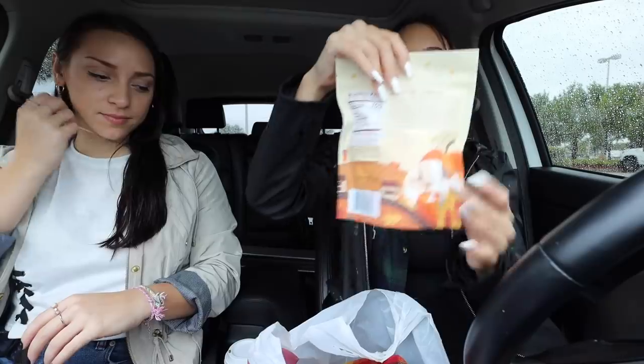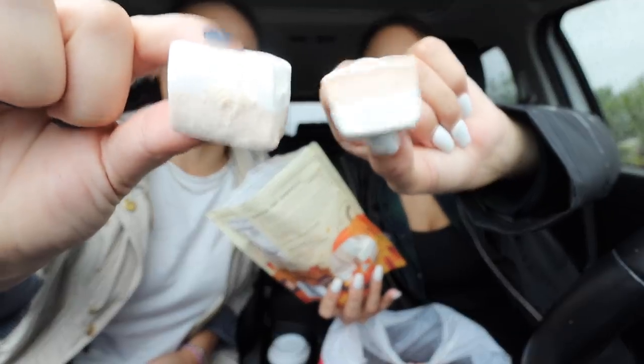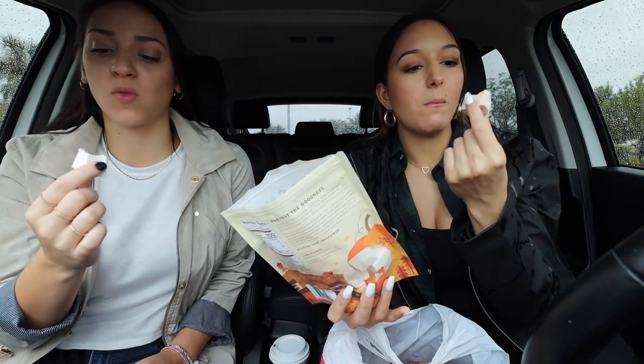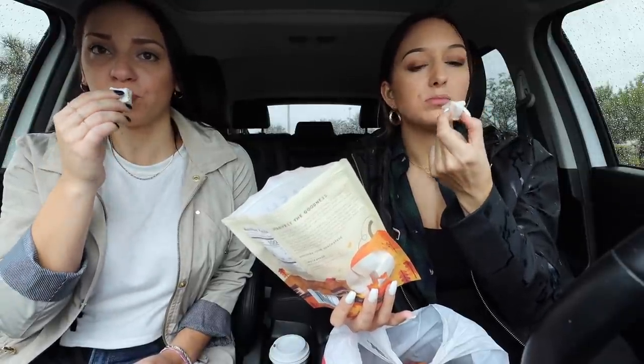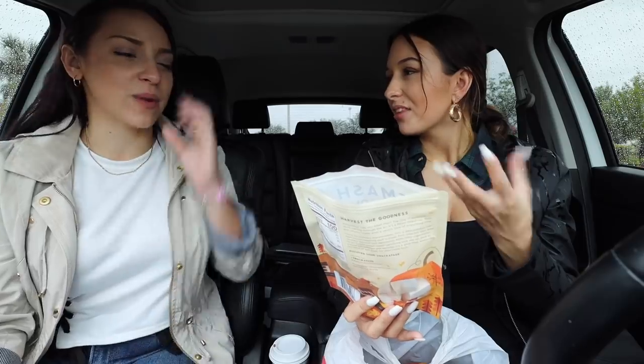It's only right. We got pumpkin pie smash mallows. So cute. Little squishy cubes. Okay. Wow. Very fresh. It tastes like a drink. It tastes like the whipped cream on our drink. I feel like it just tastes like a fluffy marshmallow with some spice at the end. I feel like they could have gone a little more pumpkin-y.